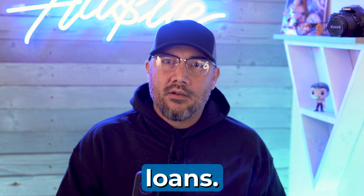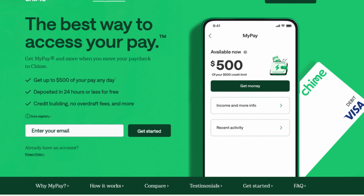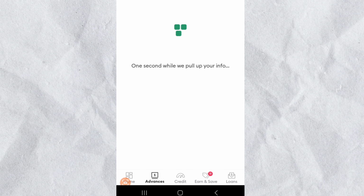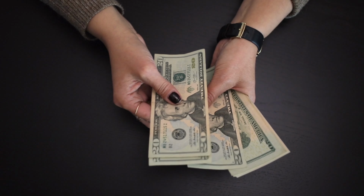Remember, and this is with all loans, just because they lend up to a certain amount doesn't mean you're going to get that max amount the first time you apply for this loan. Keep that in mind. Since they don't check your credit, they all have their own scoring systems to determine how much you qualify for. So if you need that extra cash, make sure you apply for more than one.